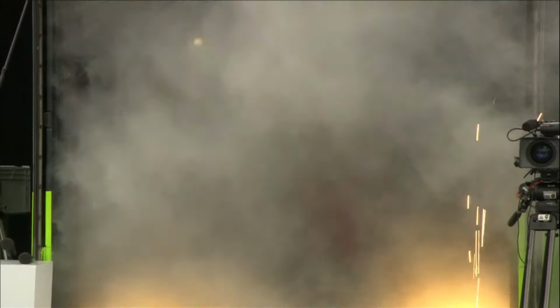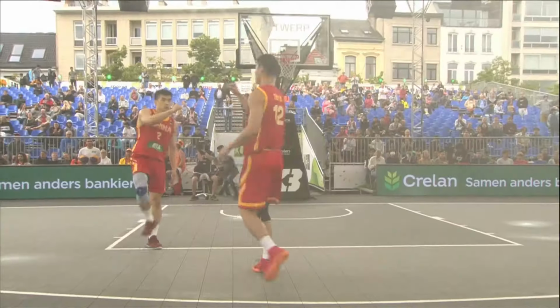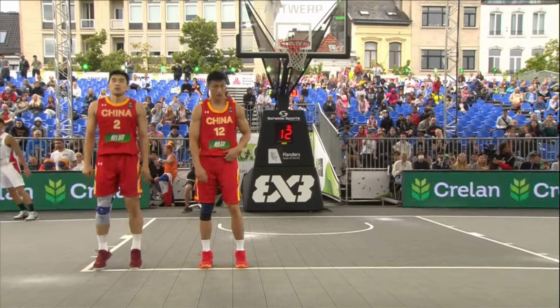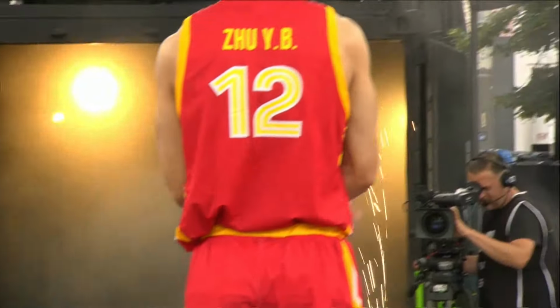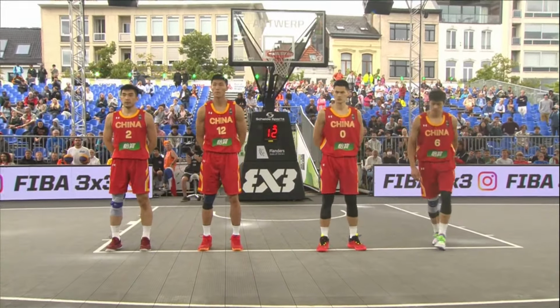Both of these teams winless. For China, they lost to Latvia, scoring only 6 points. That one was a tough one. Quickest game of the day, as a matter of fact, day 2. This is day 4. And they also lost to the Netherlands, 15-21, a better showing, but still the same result. China come out in the red.